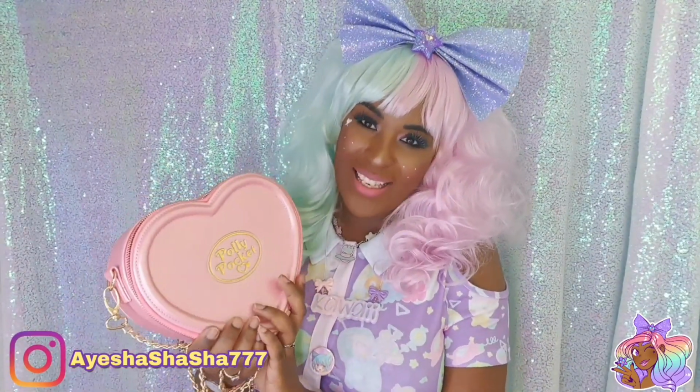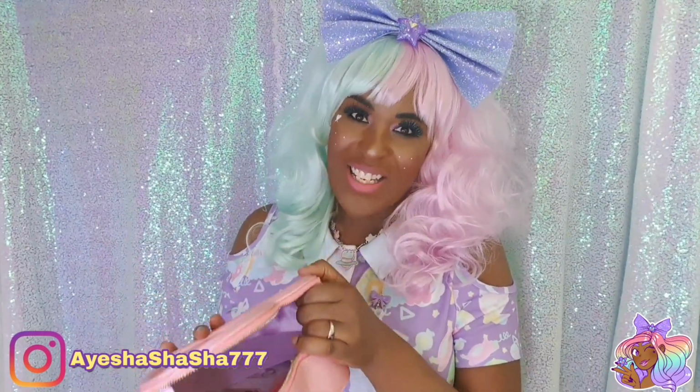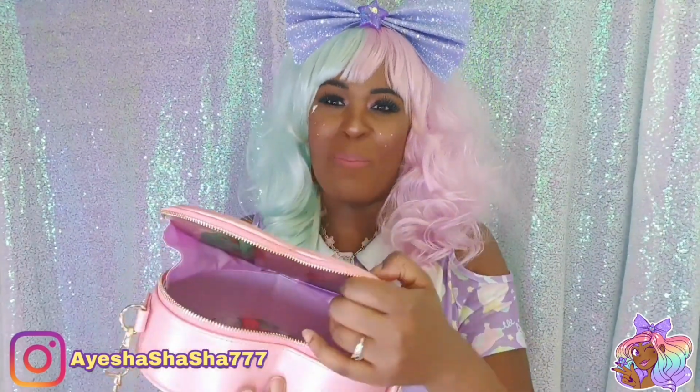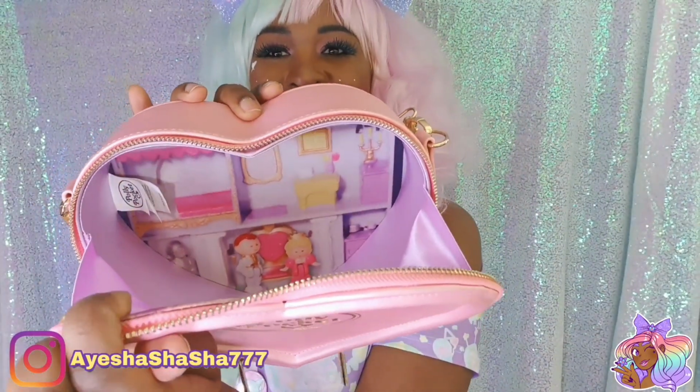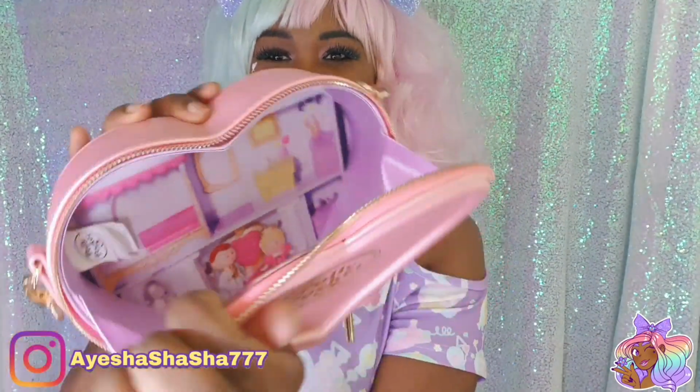But what really swayed this for me was the inside. You've probably already seen this bag, it's so old, but look at the inside. Look at how it's actually got her in there. Isn't it so, so cute?